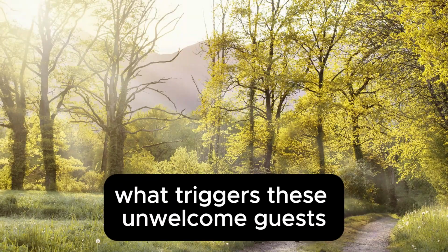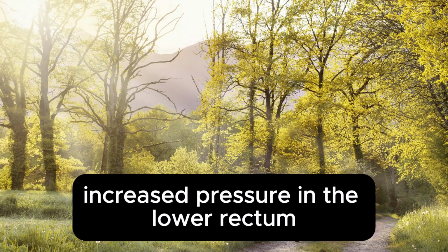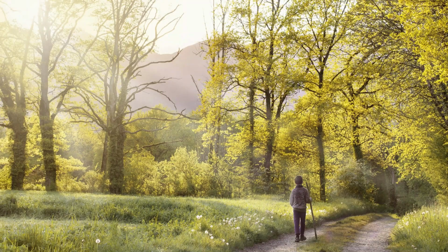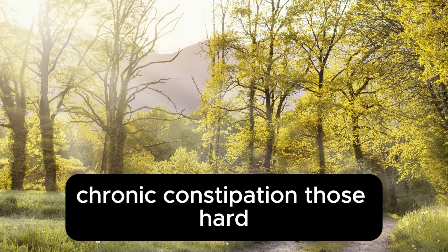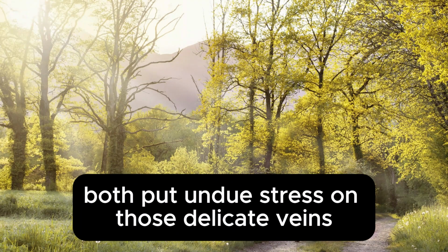Now let's delve into the why. What triggers these unwelcome guests? The primary culprit is increased pressure in the lower rectum. Think of it like a garden hose: too much pressure, and it bulges. Straining during bowel movements is a major offender. Chronic constipation, those hard, difficult stools, and its polar opposite, diarrhea, both put undue stress on those delicate veins.